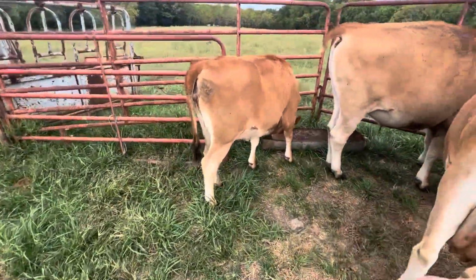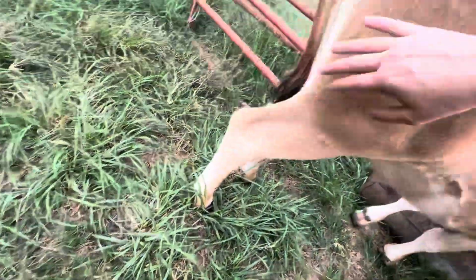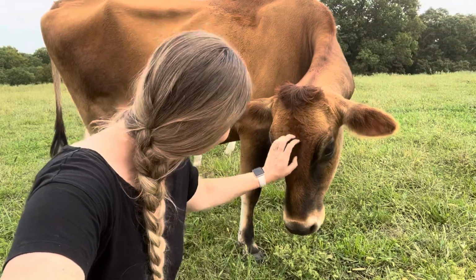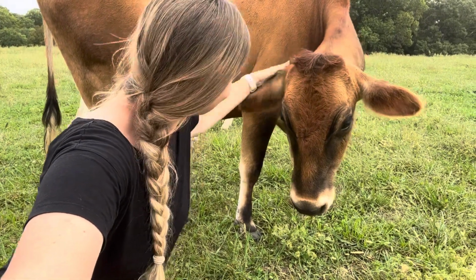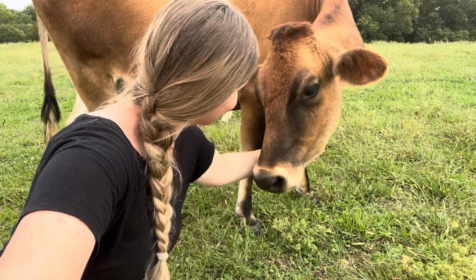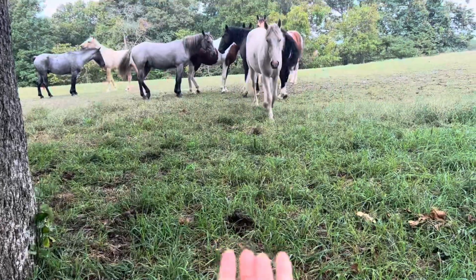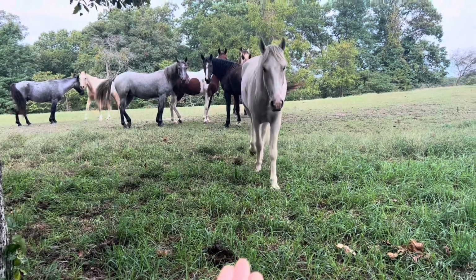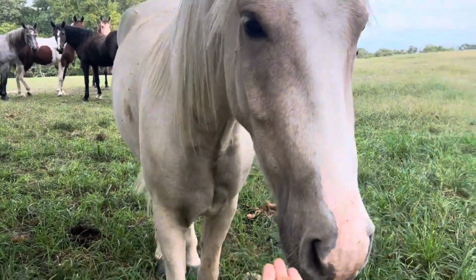Our newest calf is right over here. She is not yet used to me messing with her, so she won't let me touch her very long. I don't have to feed them to mess with them. They actually let me touch them quite a bit in the field, but feeding them ensures that I have a good interaction with them.